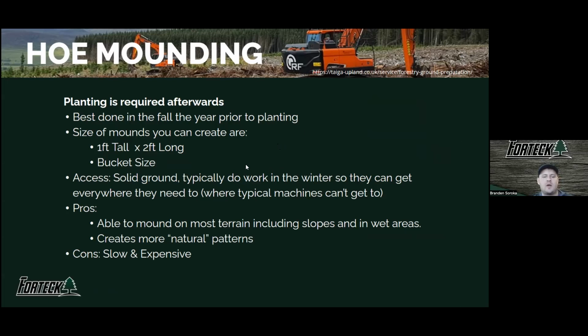The pros to whole mounding are that you're able to mound on most terrain, including slopes and in wet areas, and create some more natural patterns. The cons to whole mounding are that it's slower and more expensive than other forms of site preparation.